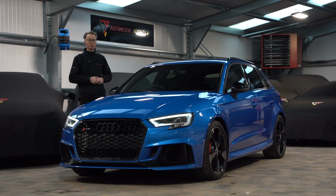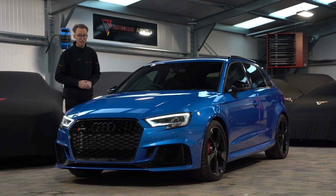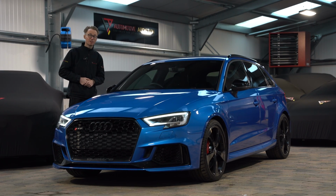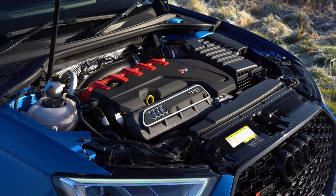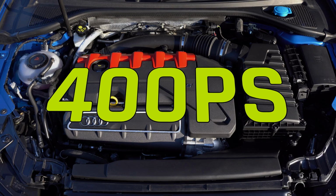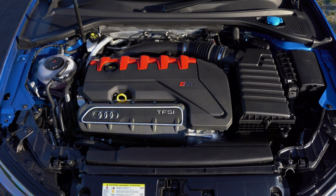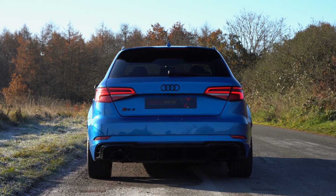If you're looking for what is arguably the purest form of Audi's iconic 2.5 litre 5-cylinder turbocharged engine, then this 2018 RS3 8V Sportback may just be the pick of the bunch. Being a DAZA-engined variant, it leaves the factory with a power output of 400 PS and unrestricted by any form of exhaust particulate filter. It offers the richest version of what is the most orchestral of engine soundtracks.